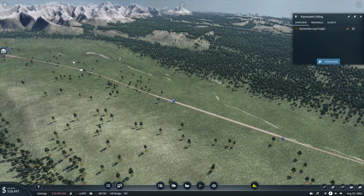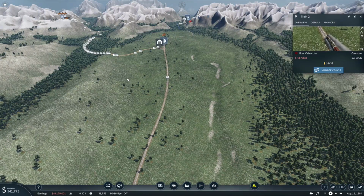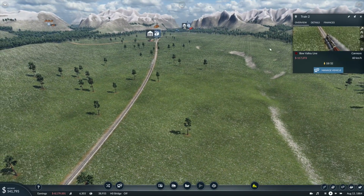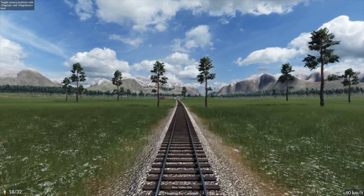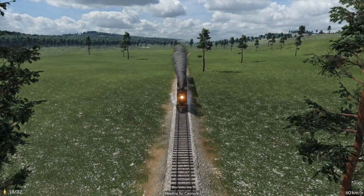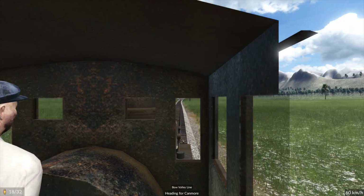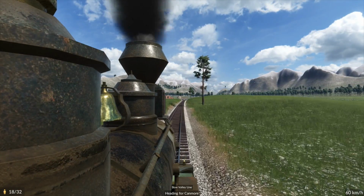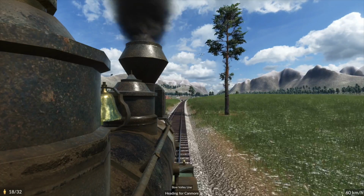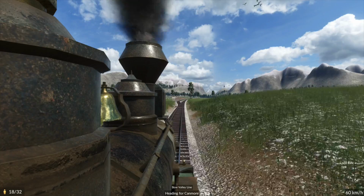Now, here we are. We are just heading into the Rocky Mountains now. So maybe we should hop on board and take a peek. Let's see if we can get out. Oh, and this is our original passenger train too. Look at how rusty and old that thing is. But no matter. And a nice shiny bell.